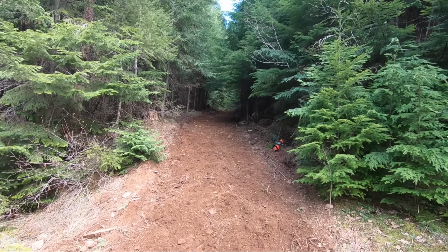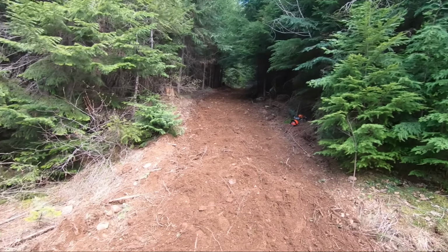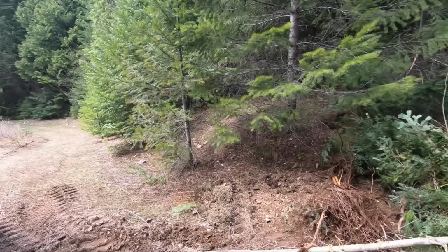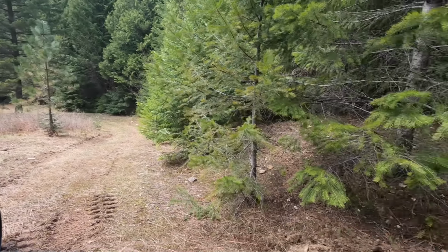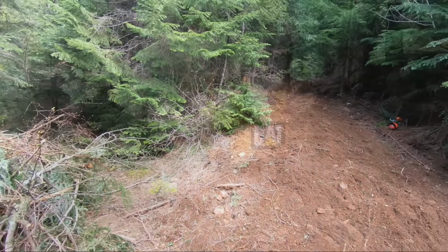This is an old skidder trail we're cleaning up. It's going to be our temporary road into this meadow down here where we're going to be. Pretty steep. Winters will be fun.